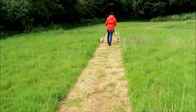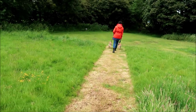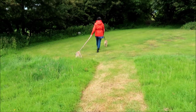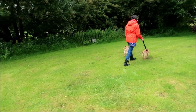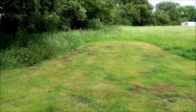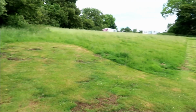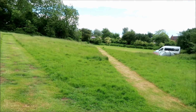What we've noticed is here's a little walkway through the long grass, and there's a little pitch all on its own at the end of the site here called Puck's Corner. There's a little sign there, Puck's Corner. It'd be lovely to be on a pitch here, wouldn't it? All on your own, and you've got your own water tap there. Probably get 2 or 3 tents on that actually. And it is a tent field, this one.